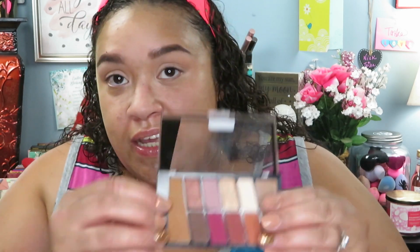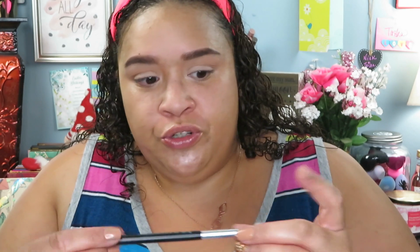It really did. So I'm going to go into Rose in the Air and use this guy right here. And I'm just going to take that on a Jessup 221. I love this. They're more natural haired bristles, and so they really pack the pigment.